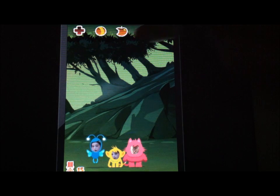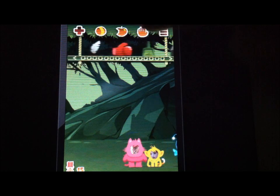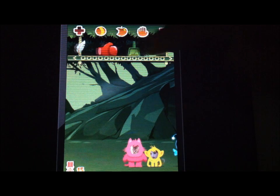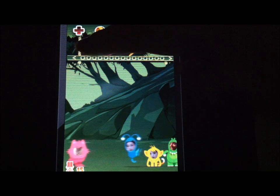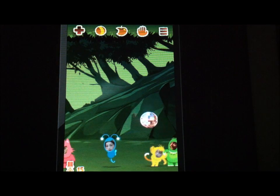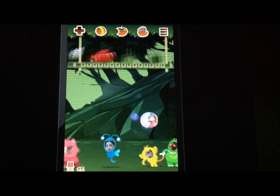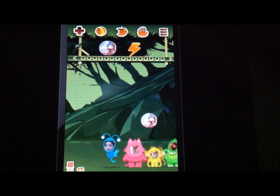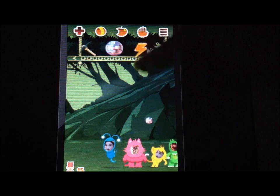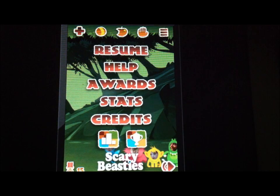A couple different items. You can tickle them with feathers. Very funny. You can punch them, which isn't really my style. You can clean up after their doo-doo, you can put up fence posts, you can destroy fence posts, and you can actually host little dance parties, which keep them happy but also make them tired, so keep that in mind. But just a very, very cute, inventive kind of thing you can do. You can actually kill them as well and resurrect them if you choose to. So all in all, very cool.